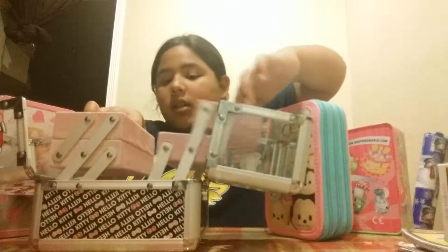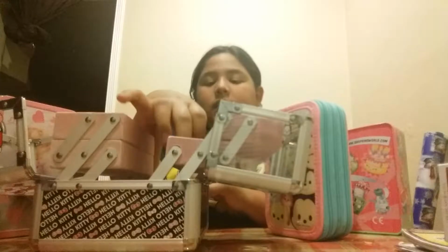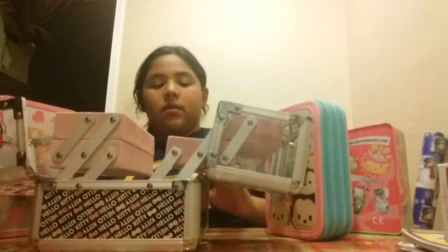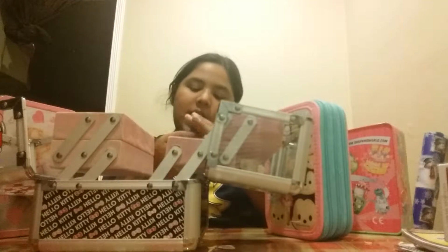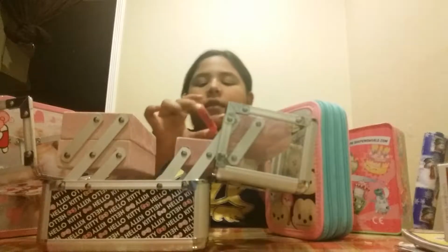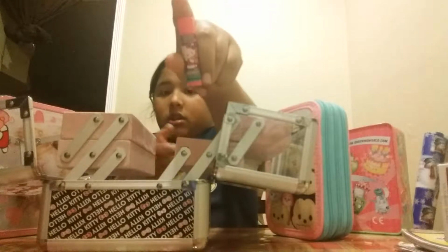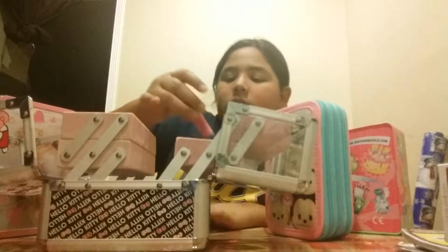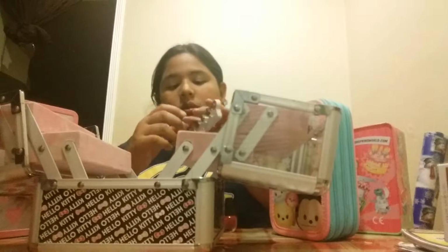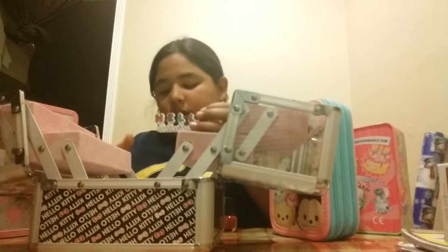And on this side, it shows chapsticks. So I have a Hello Kitty strawberry vanilla flavored lip balm. And I have a bubblegum lip balm. And I have a strawberry lip balm that came in here. And this one didn't come in here, it's a Shopkin lip gloss. And it's strawberry scented. So that's what's on this side.